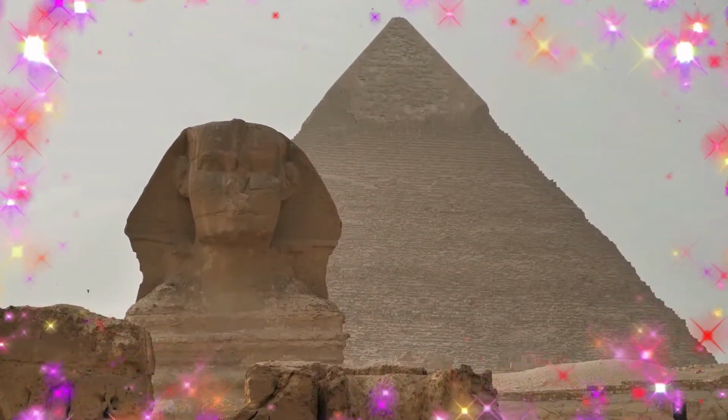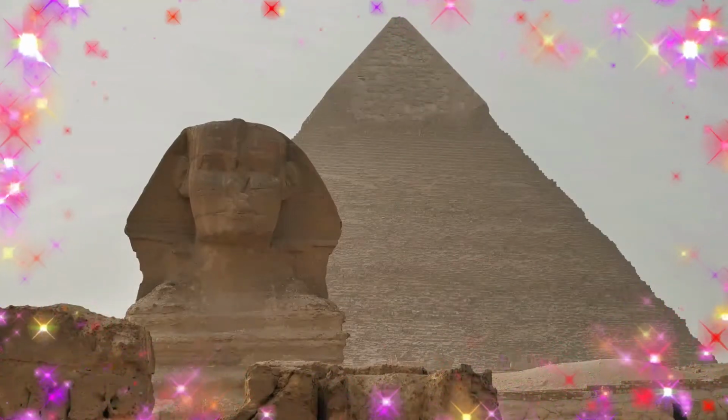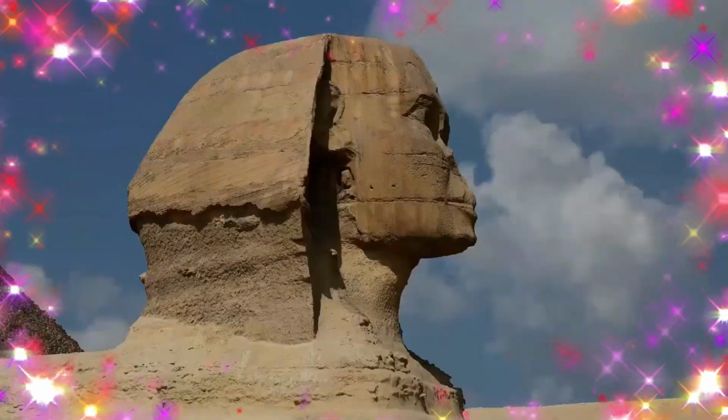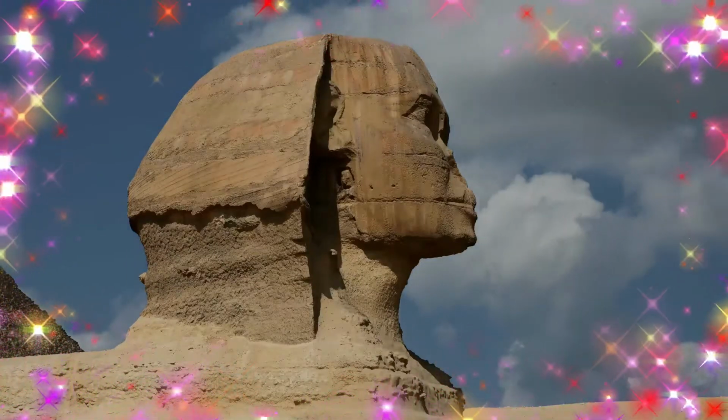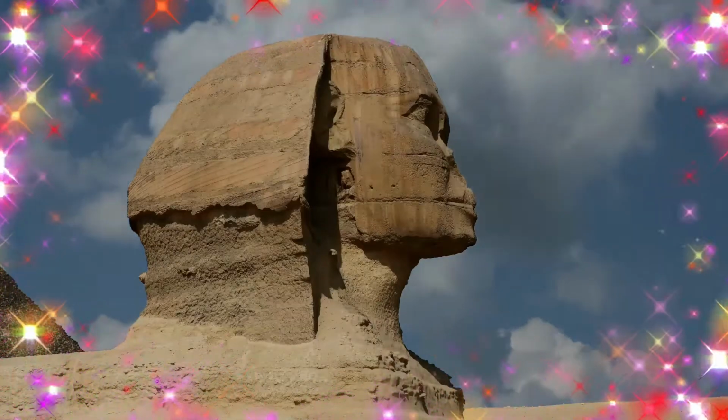Cut from the bedrock, the original shape of the Sphinx has been restored with layers of blocks. It measures 73 meters long from paw to tail, 20 meters high from the base to the top of the head and 19 meters wide at its rear haunches.